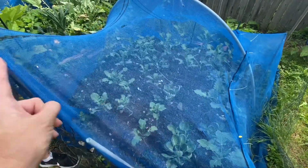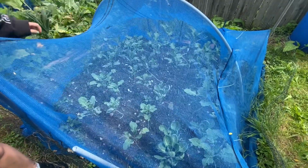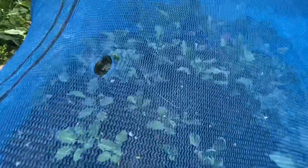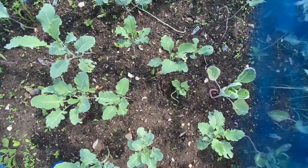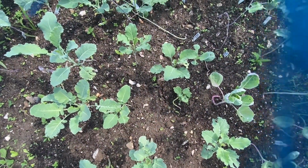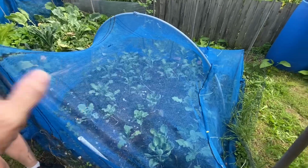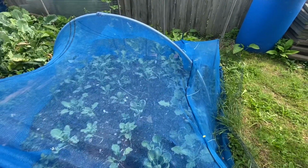These ones are a little bit behind the other ones, but yeah, I know there's a hole in it. Put my camera in the hole. Thanks, Lucy, for the tip. There you go. I forgot what to say now. Yeah, these are a little bit behind the other ones, but they will catch up.